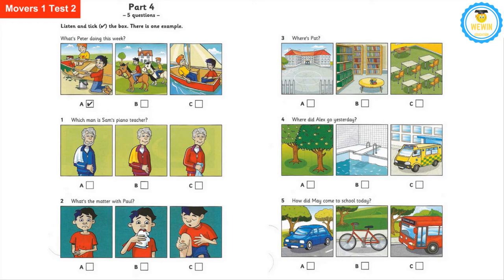2. What's the matter with Paul? How's your cold, Paul? Okay now, thanks. Then what's the matter? Is it your stomach again? It's my leg. It's hurting. Oh, dear.